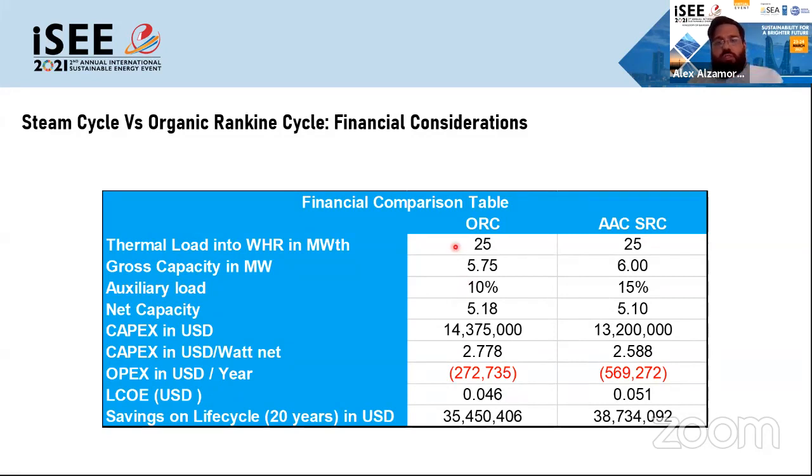Just going towards the end, some financial considerations: the ORC versus the SRC. As you can see here, for the same amount of load, we have a little bit higher efficiency on the steam Rankine cycle, whereas the auxiliary load is much higher due to the requirement of having air-cooled condensers. This results in, if you see also, the capital investment of the ORC being a bit higher than the steam Rankine cycle.